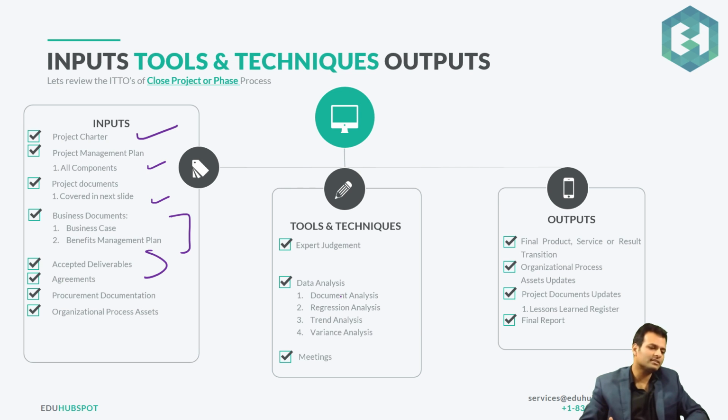So agreements is if you're dealing with a contractor or a seller, there is some kind of agreement, and if there are any issues or any concerns, how you will deal with it is actually mentioned in the agreement. So before you close the project, you want to close all the open invoices or any other concerns which the contractor might have. So that is actually part of the agreements.